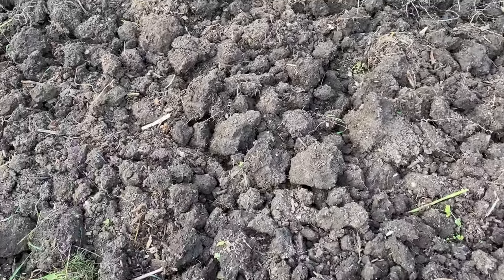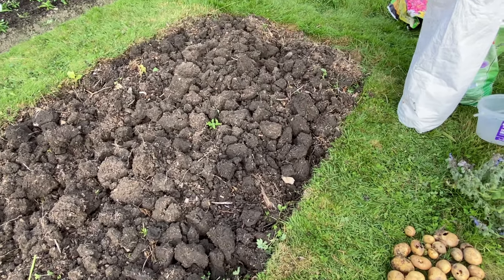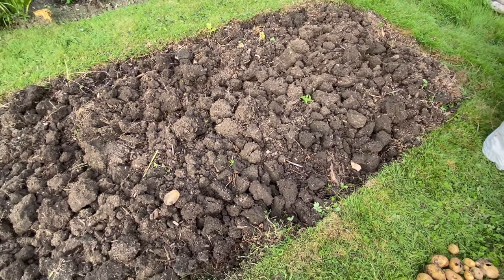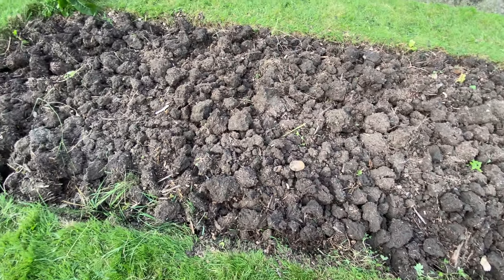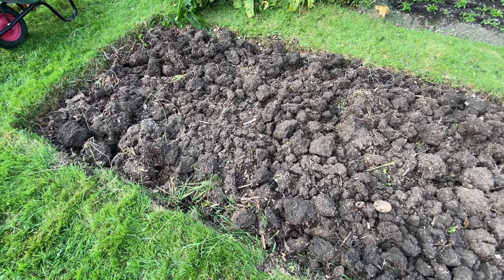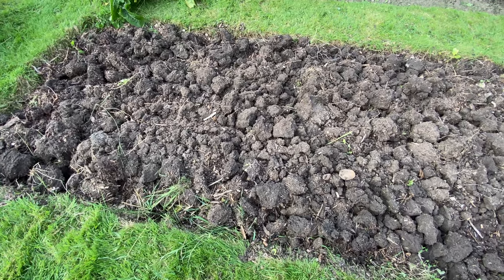When these spuds went in, this ground seemed in quite good condition, which was one of the reasons we planted them in here, but now it's going to need winter to break it down. Some frost and rain on this, it'll be okay for next spring, but I don't want to try and plant anything in it now.